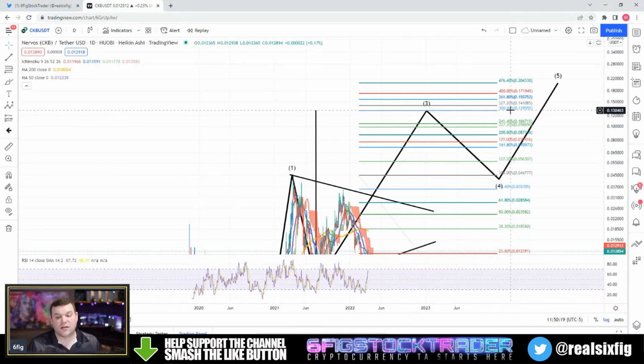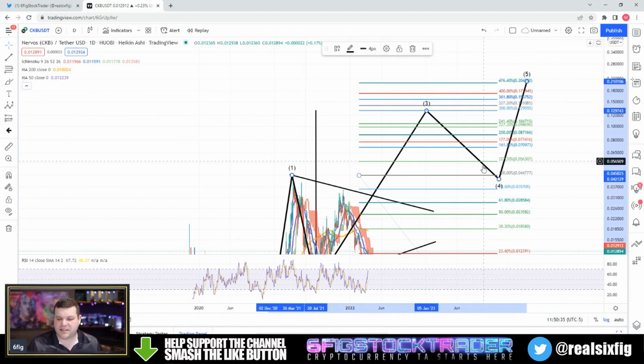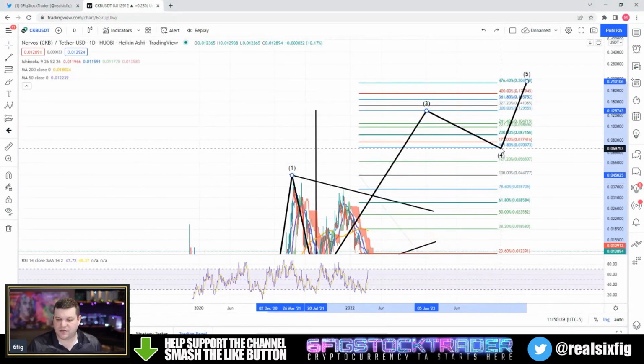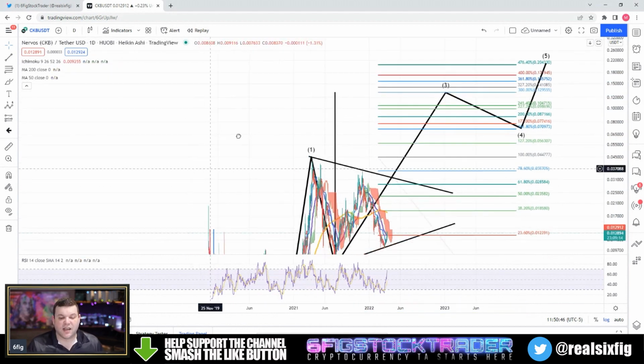So by default, we need price action to come up to the 13 cent level, but it might even come up to this 361.8, which would not surprise me at all because this is part of the golden ratio, stuff like that. And it would not surprise me to see price action maybe dip back down to around this 161.8 level for confirmation before maybe coming up to this 476.